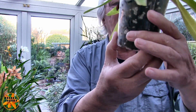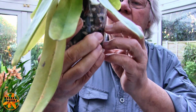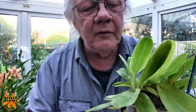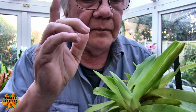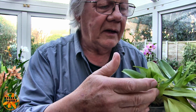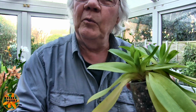And again, this was potted up in the same mix as the last one at the same time on the 3rd of August. I've still got no roots coming out to the edge of the pot, but I do have new fans growing on, which may or may not bloom, because this one hasn't bloomed yet. This is a nice strong fan here, and it hasn't bloomed. So that's a contender for a possible blooming fan. Be careful how I say that, a fan that will bloom.